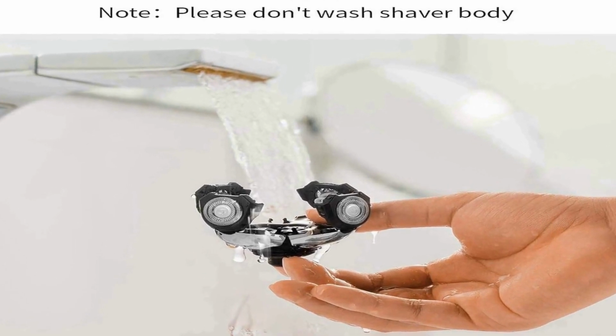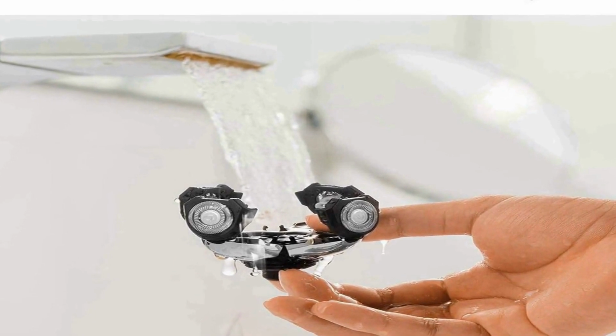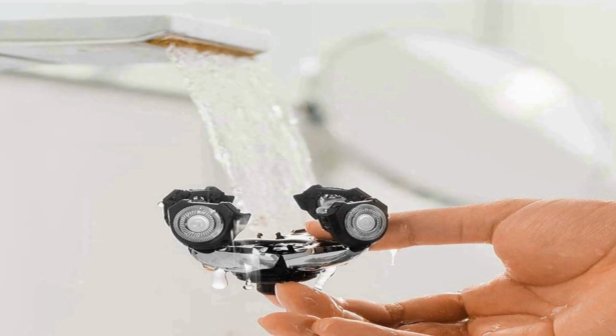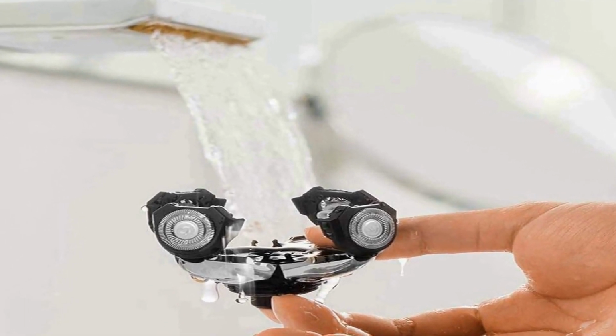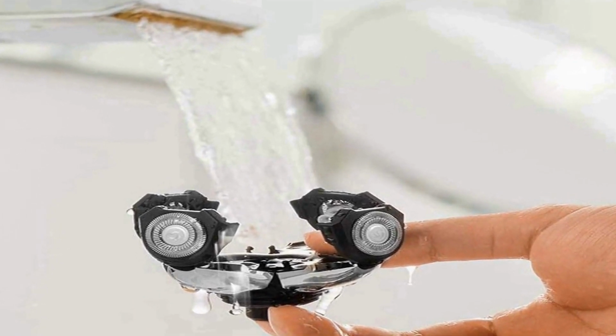Waterproof capabilities make this grooming kit suitable for both wet and dry use, providing flexibility and convenience for the user. In addition to head shaving, the kit includes attachments for beard and facial grooming, as well as a nose hair trimmer. This ensures that it caters to a wide range of grooming needs, making it an excellent choice as a gift for husbands and fathers.